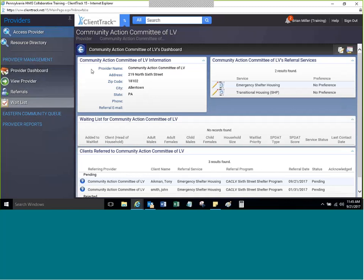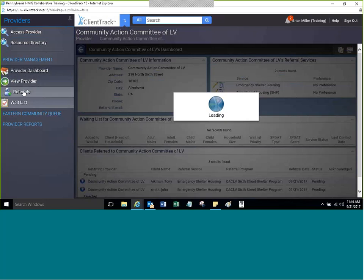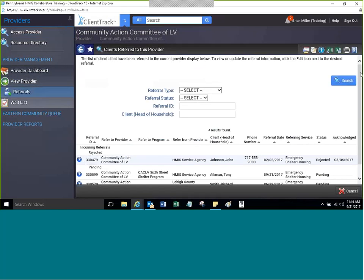For our emergency providers that have received referrals, you'll probably receive some email, hopefully, that says, hey, you've got a referral from this assessment site for this client. What you'll need to do is log into the system, come to the provider area, go to provider management, and there's a referral section. You select it, and it shows all the referrals for your agency: incoming, outgoing, accepted, rejected, that whole thing.